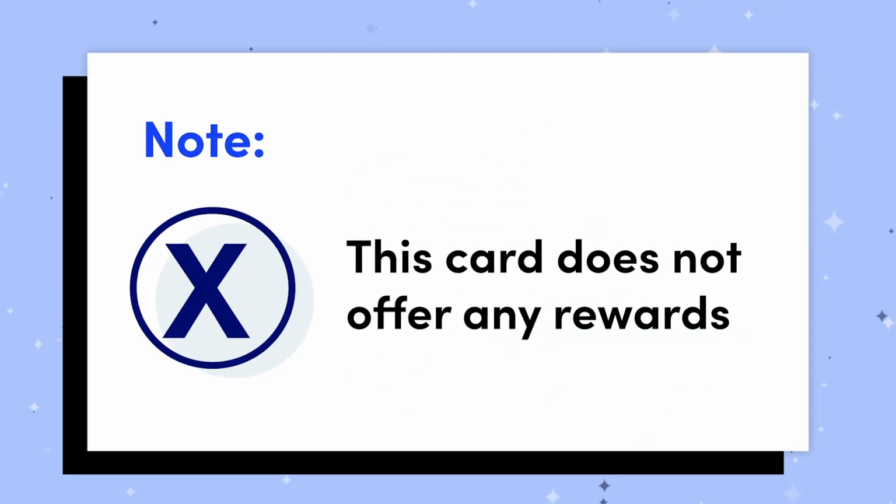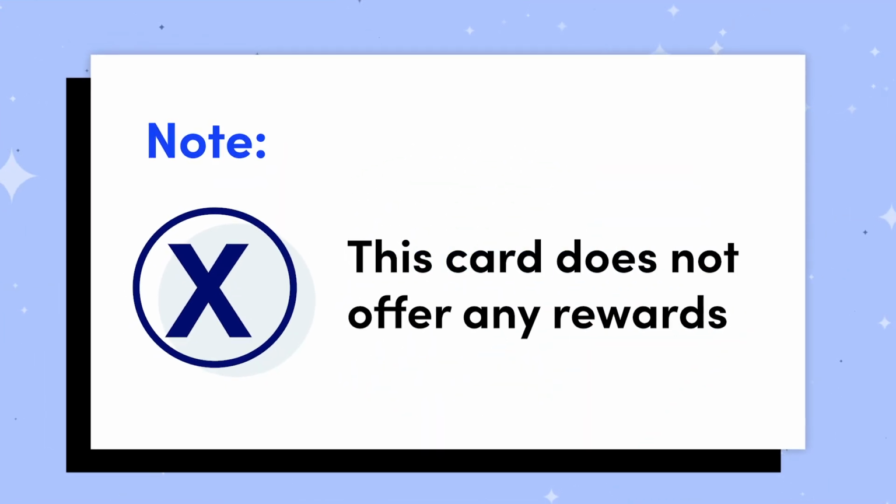Now, beyond the intro APR offer, there are other things to know about the card. It is a $0 annual fee credit card, meaning it's not gonna cost you anything year to year just to keep it in your wallet. $0 for that annual fee. Also, unfortunately, the card does not offer any rewards whatsoever, and I would consider that the biggest downside of the card. And I say that not because a lot of people get a card like this for the rewards, but because there are other cards that offer pretty generous intro APR offers, but also have rewards.